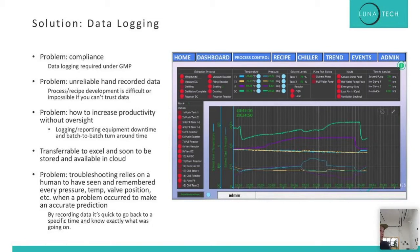Like Kyler was saying earlier, you can go back and see, okay, Jack was logged in and the run ended, and then half an hour went by before the next run started. You can go back and Kyler could talk to me and ask me, what was I doing for that time? The equipment was just sitting idle, not producing any product.